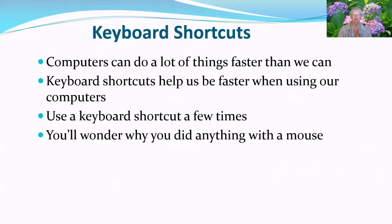And I believe in keyboard shortcuts. They can help us do things so much faster than having to click here, go there, go a third place. And taking Microsoft Word versus WordPerfect, you can access things so much quicker in WordPerfect.